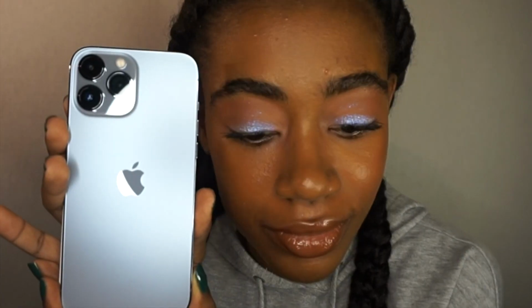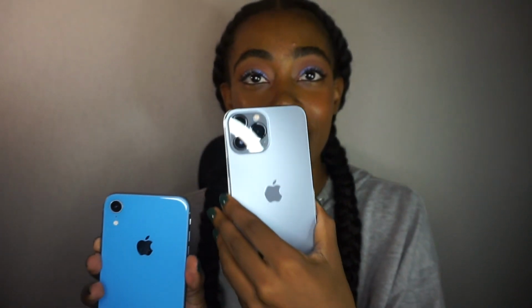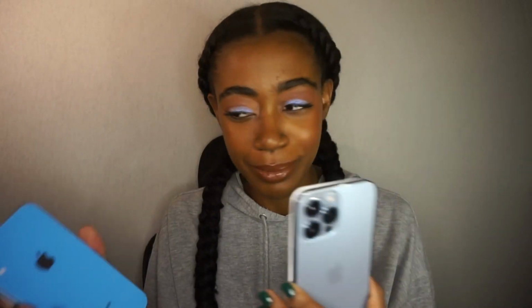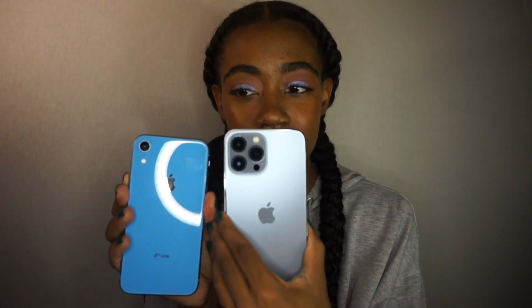You guys be the judge. Let me know if you think it matches my makeup. But it's stunning. It's like a slight blue. It's not too bright. Let me show you the comparison to my XR. You guys see my ring light in the picture, but look at that. The Pro doesn't even reflect the ring light. The XR does. Oh my God, just beautiful. But yeah, you can see the huge difference in blues, obviously.